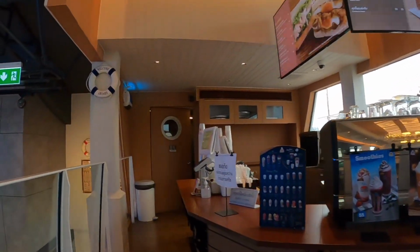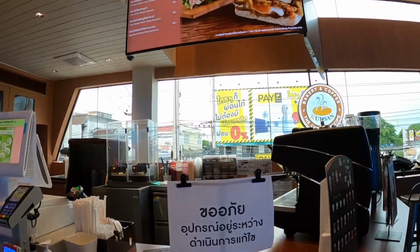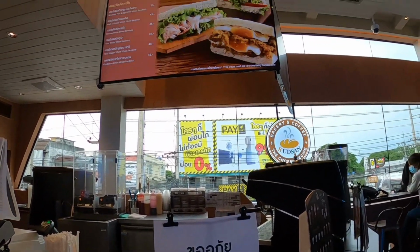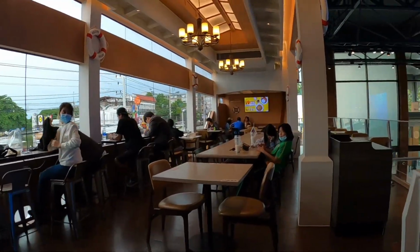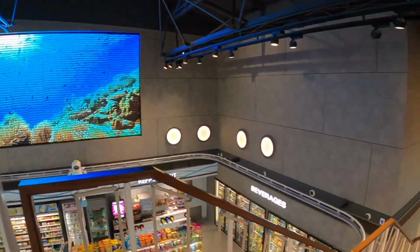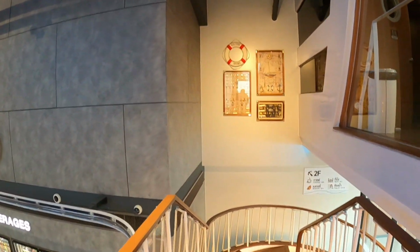See, that's a proper cafe with hot and cold coffee and smoothies and snacks and sandwiches and all sit down and everything, and at 7-Eleven prices too, very cheap. And that is a huge TV screen that looks like an aquarium. Very good, very well done.